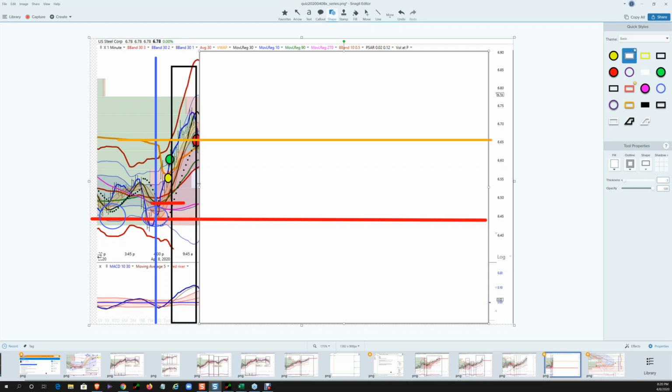Crosses through the VWAP with strength, rolls over and comes back to the VWAP, and that just looks like a reasonable place to take that first trade. That's about maybe a half of an execution arc. Could you be a little quick? I don't know. That's still pretty good right there. I like to get the first one in the bag.